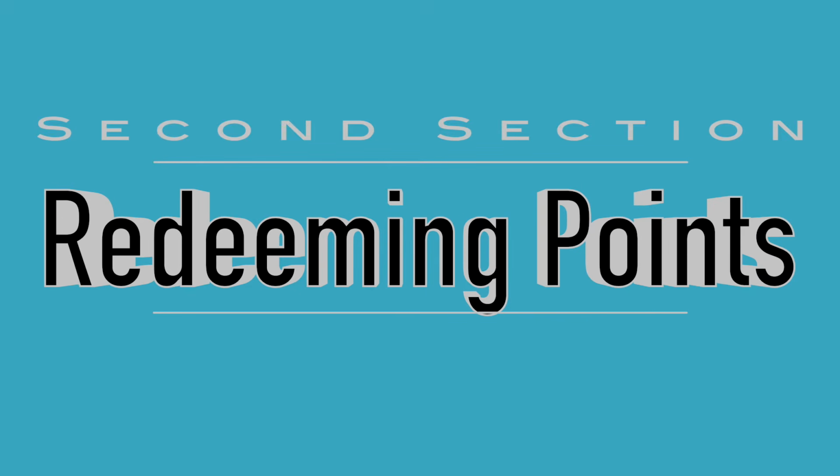Now let's move on to the second section, which is redeeming these points. We've accumulated a lot of points and we have to find smart ways to spend them or redeem them. In our simplest Bank X example, the bank offered a $10 gift card for 1,000 points, which puts our redemption rate at 1 cent per point. Air travel on business and first class flights is my favorite way to redeem points. Airlines allow you to book seats just by using points.